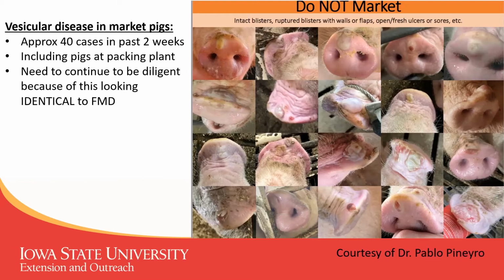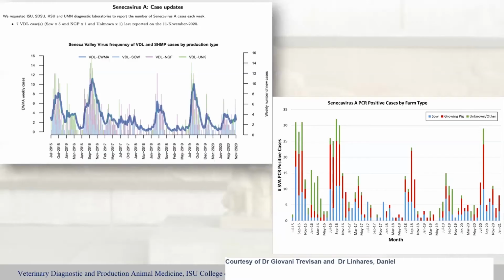So here's a collection of pictures of pig snouts with vesicles on them. And that's the issue, right? Foot and mouth disease is clinically indistinguishable from Seneca virus, which is probably what we see more typically here over the past 5 to 6 years. You couldn't look at that picture and say, yeah, that one in the top middle, that's definitely foot and mouth disease, and the one below it, Seneca virus. You just can't tell. So we need to continue to be diligent to make sure that we're alerting people when we see this, certainly because of that risk, right?